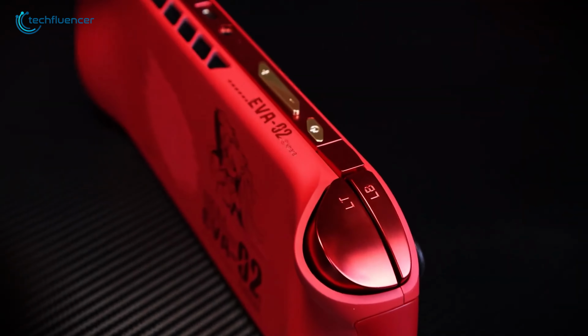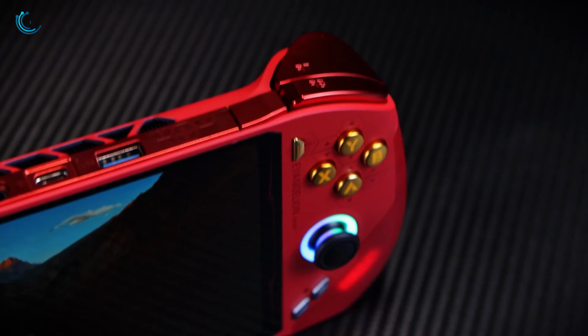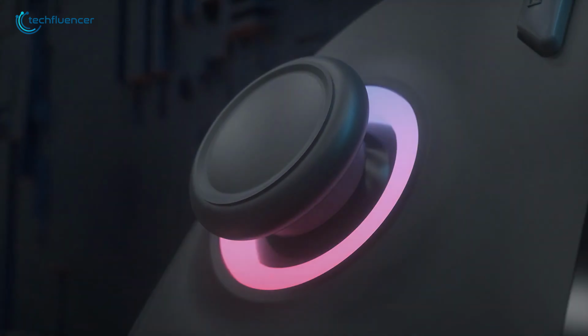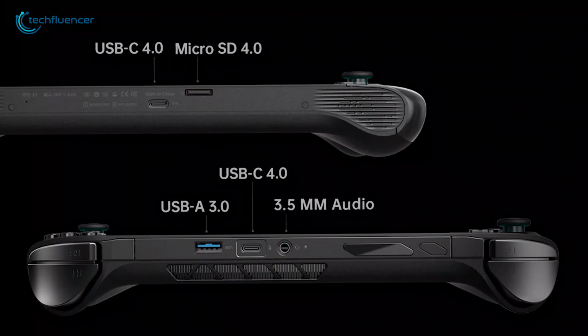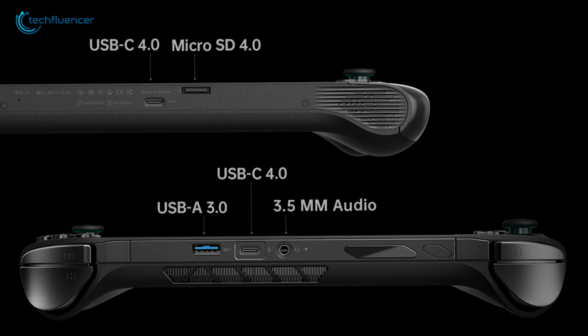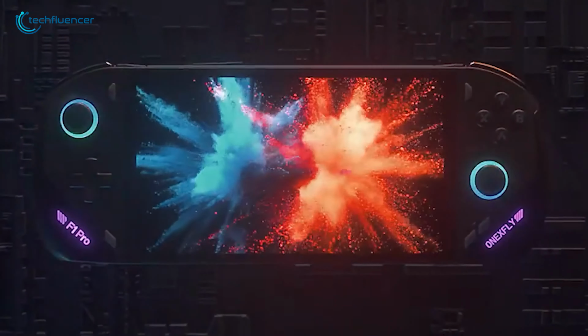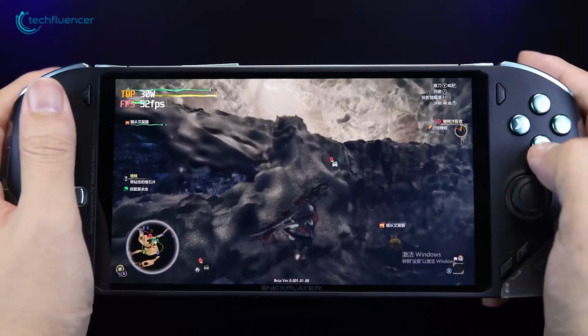Up top, the shoulder buttons and triggers are easy to use, and the RGB lighting around the sticks is a nice touch. It's subtle but adds personality. There's a vent at the back for cooling, so it doesn't overheat, and all the ports, like USB and audio, are neatly lined up at the bottom. The matte black finish ties it all together. It's simple, clean, and just looks great.